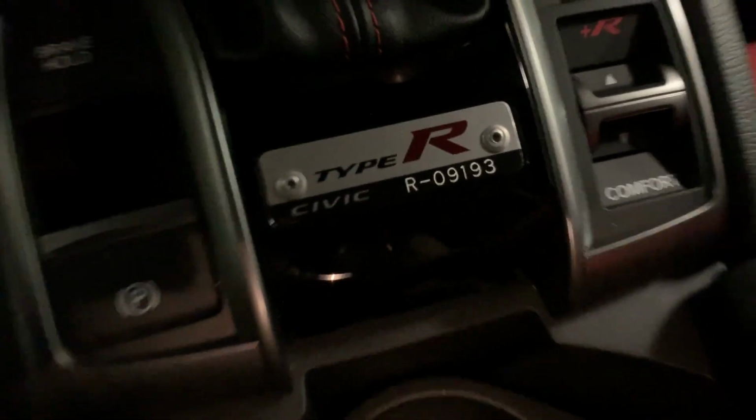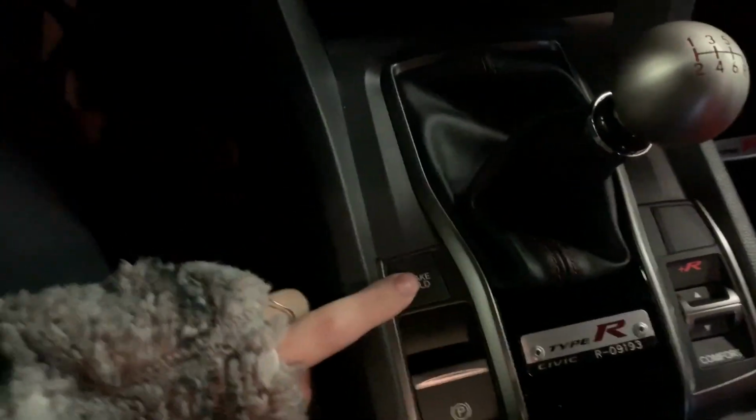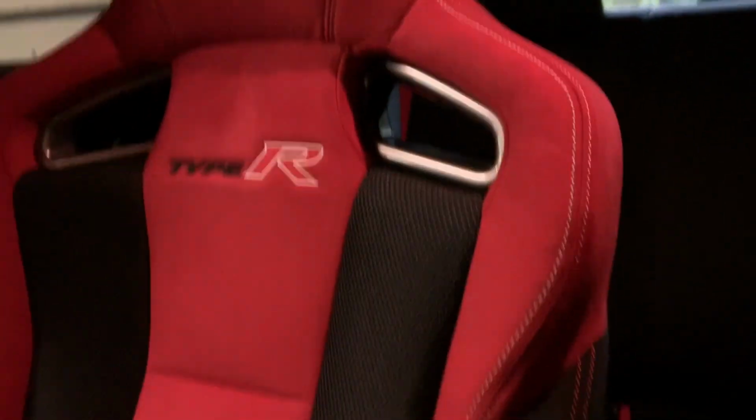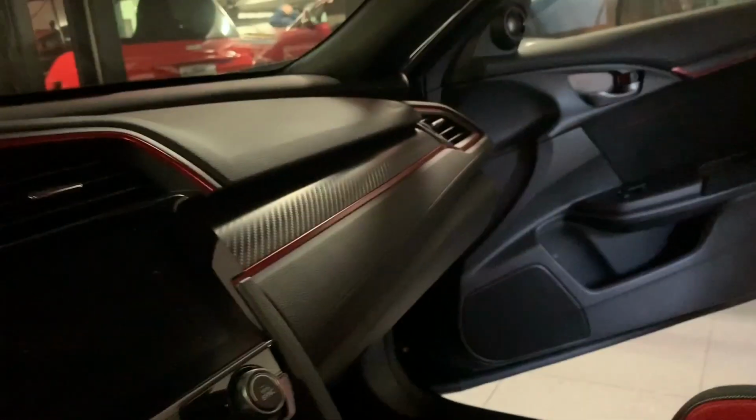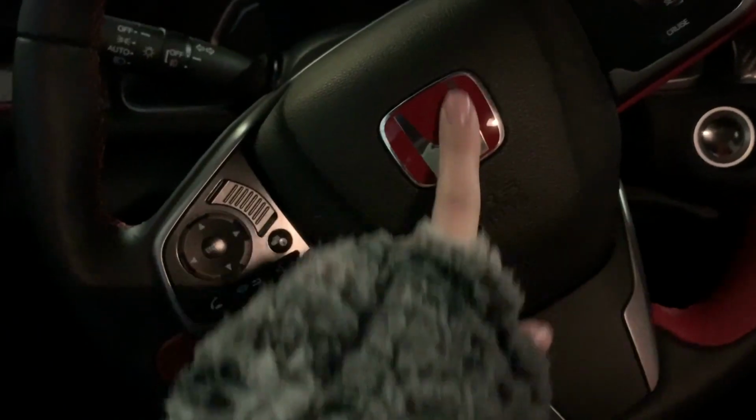And then you have right here where it says Type R Civic. And then there's brake hold, which I didn't know about until I drove Will's car, but brake hold is sweet. After driving cars that don't have brake hold, I am so thankful for this. I just like it a lot better than the other ones. And then it has red seat belts, red seat backs, red interior, everything. And then it has red paneling on it, red steering wheel, red Honda symbol again.